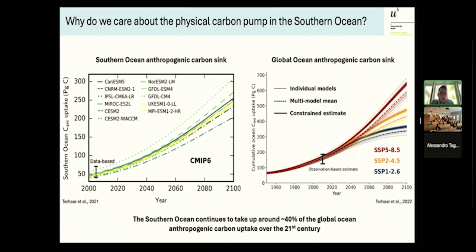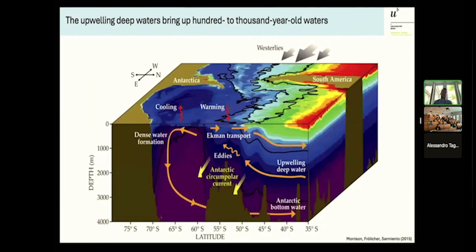And that's why we have to understand it better to know how much carbon the ocean takes up and how much carbon the Southern Ocean will take up. And why is the Southern Ocean such an important carbon sink? You probably have seen this plot. There's a plot that's looking a little bit similar to this plot, where you see the westerlies blowing and the Antarctic circumpolar current creating the Ekman transport to the north, pushing water away, creating the mode and intermediate water formation here and allowing old deep waters to come up back to the surface.